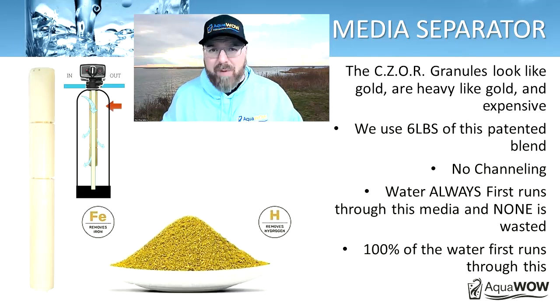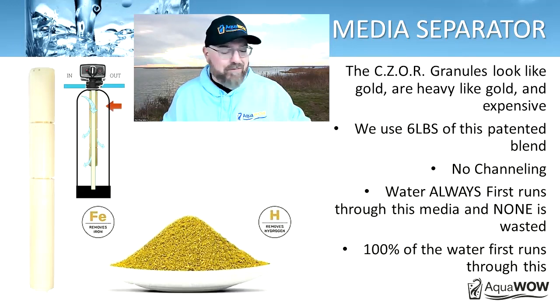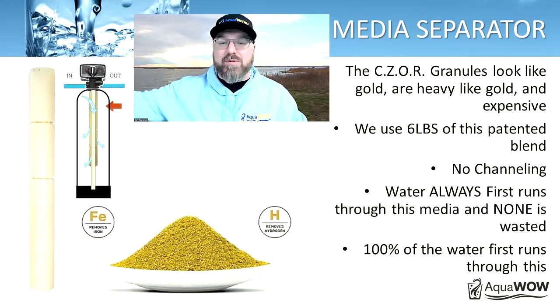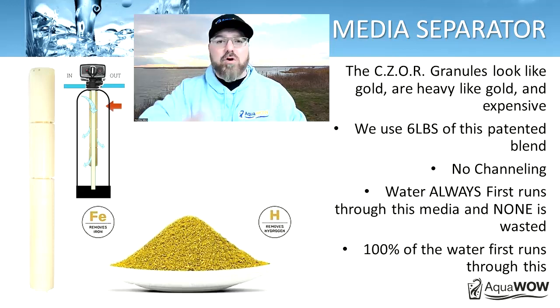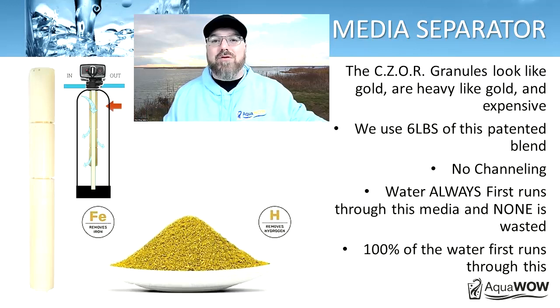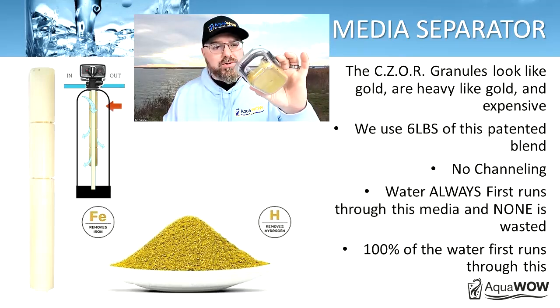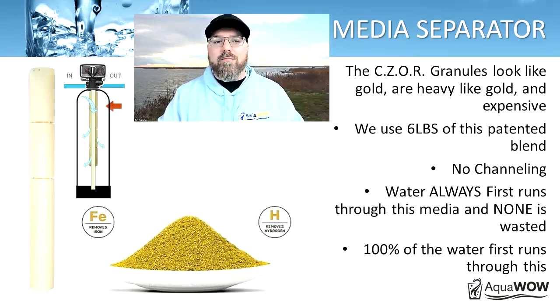Nobody is using 6 pounds of these, if they even use this, because it is expensive and they just try to go with the cheapest way possible to give you your water filtration. We're trying to give you the best way possible, and we spared no expenses. So these Cesar granules, one of the most important things, has its own media separator.